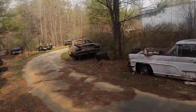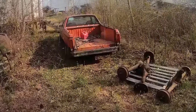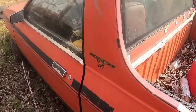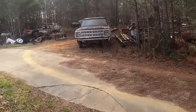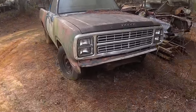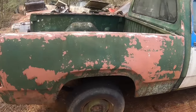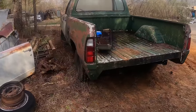70 Satellite. Rampage. Let's check out the Rampage. Interior is pretty straight. I mean, it's all together. Stick shift car. Very cool. That's a straight little truck. That'd be a good little shop truck. Come on, man. Look at that little guy.